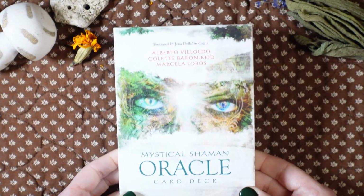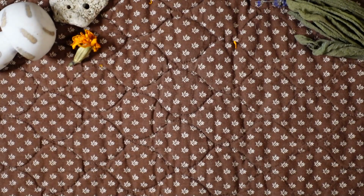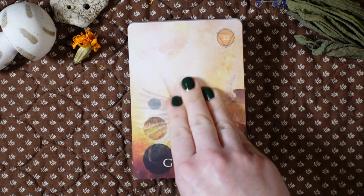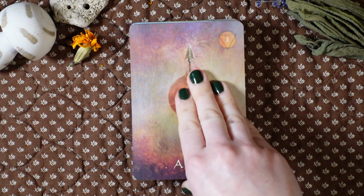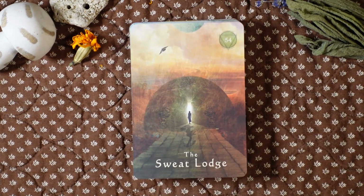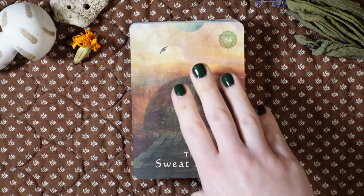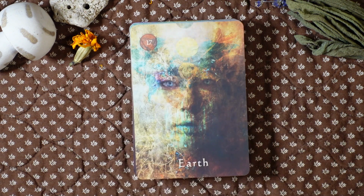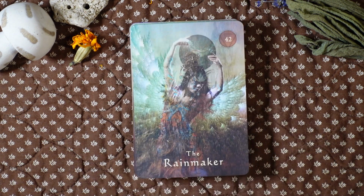So next we've got the Mystical Shaman Oracle. I just saw that this came out in one of those pocket sizes, which is super cool. This is one I haven't used much yet. I got this during the last, well, I suppose the last big Hay House sale I took part in, and it was not the last one they had, but I just was really curious about this one.